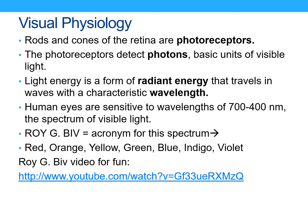So rods and cones of the retina are our photoreceptors. They're detecting photons, which are the basic units of light. Light energy is a form of radiant energy, and it travels in wavelengths. We're not going to get super deep into the physics of light, but just know that the human eyes are sensitive at wavelengths of 700 to 400 nanometers, which is the spectrum of visible light. And you can use the acronym Roy G. Biv to know what colors we can distinguish, which are red, orange, yellow, green, blue, indigo, and violet.